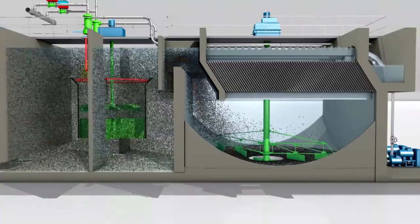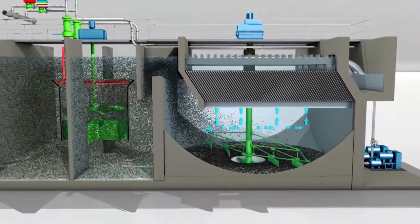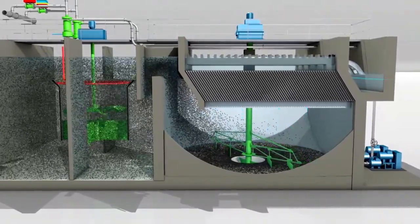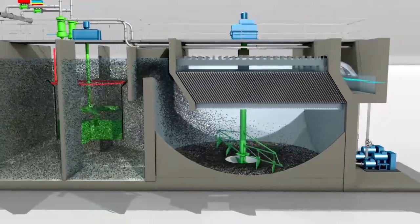The microsand ballasted flocs settle quickly, while clarified water rises through the lamella and exits the tank via the effluent collection launder. Typical rise rate is 30 to 40 meters per hour, or 12 to 16 GPM per square foot.